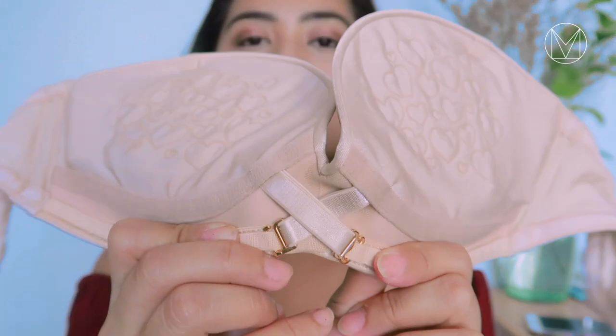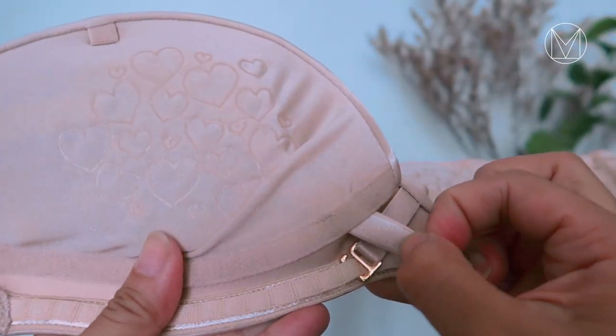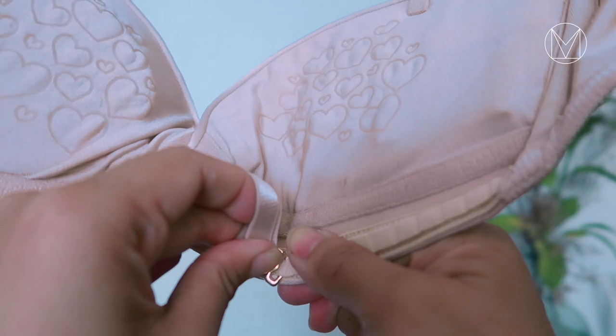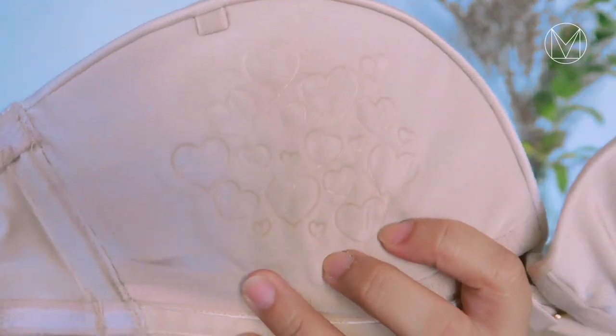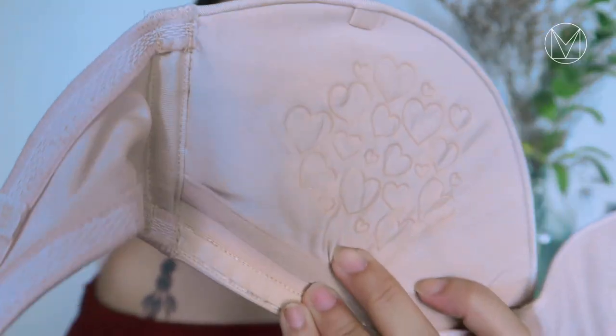Before we jump into the comparison, I just wanted to show you how this works. It has these crisscross straps here, and what you're supposed to do is pull the straps out and adjust them according to how you want your cleavage to look. And then secure it, so it gives you full control of how you adjust your cleavage. And then it has this little heart detailing inside. So this is actually a grip. They basically grip your breasts so that your breasts stay put all day.